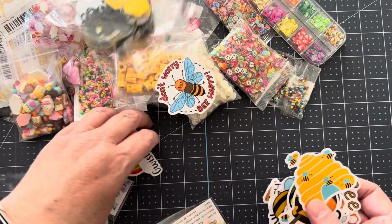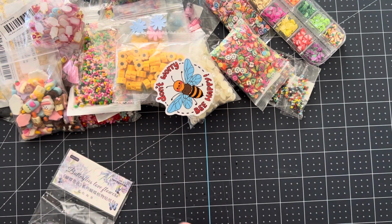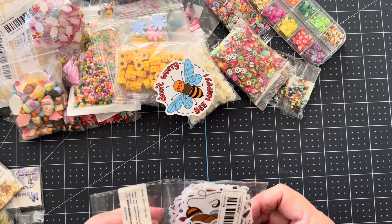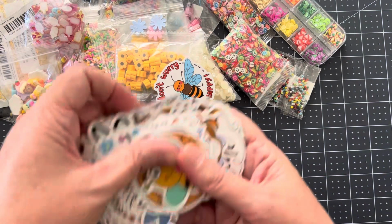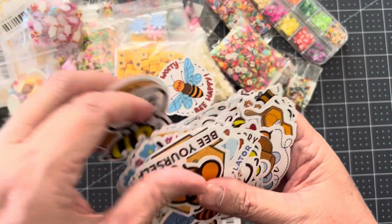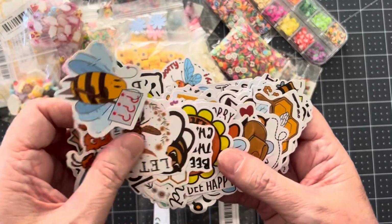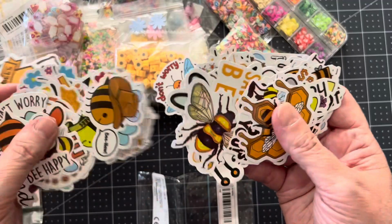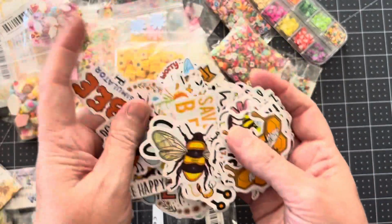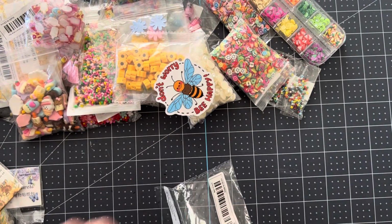Okay. So that's that pack. Let me see. I have another pack here. It's got some bee stickers in it. Oh, those are cute. Save the Bees. Be Yourself. Save the Bees. I guess you can see it's all about the bees. Super cute. Be Cool. Oh, you get so many. Look, it's like a handful of stickers. Okay, so that's that package.